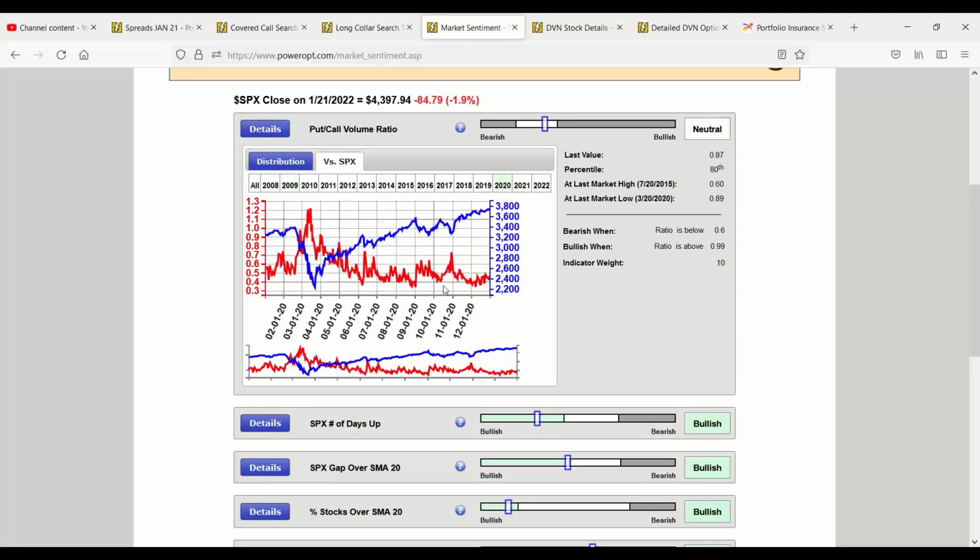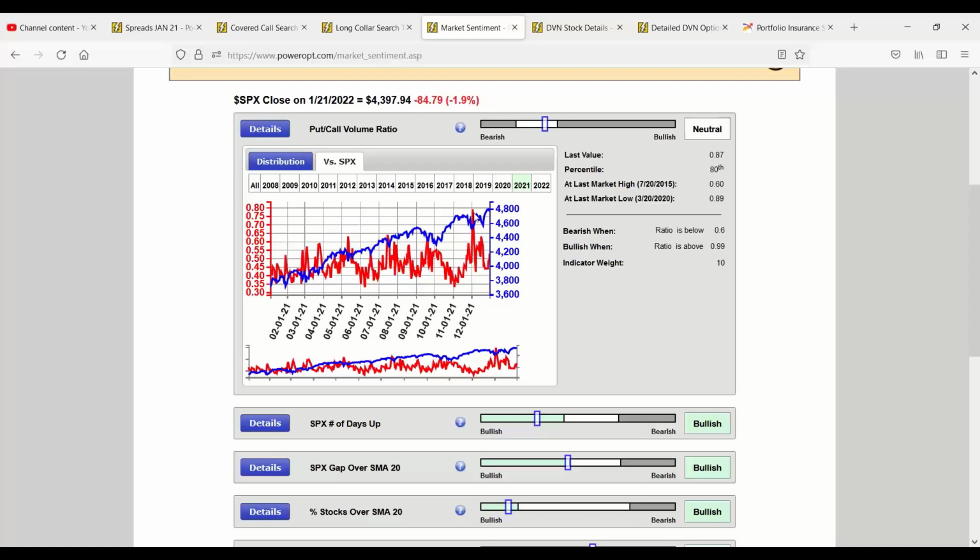How about 2020? That makes sense, doesn't it? Put-call volume ratio took off in February to March. I'm sorry, it started to increase right around March of 2020. And then by April, it started to drop really back down, went really, really low as the market started to recover in 2020. Big jump there. How about December? See a big jump there in the put-call ratio, and then it came back down, but starting to move back up again, which we'd expect.